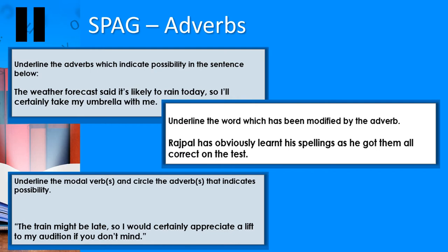Okay, we're going to whisk through the answers. So the adverbs which indicate possibility in the first sentence are likely and certainly. It's telling us that it's likely to rain today, so it's probably going to rain, and the person will definitely take their umbrella with them, they will certainly. So both of those show the level of possibility in the sentence.